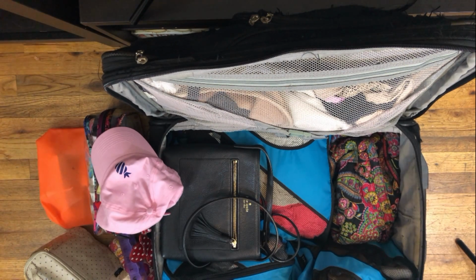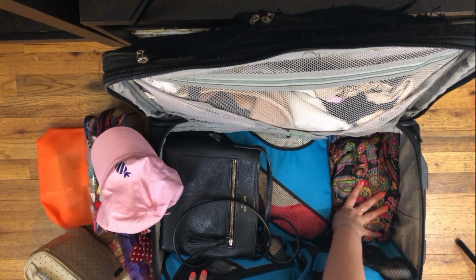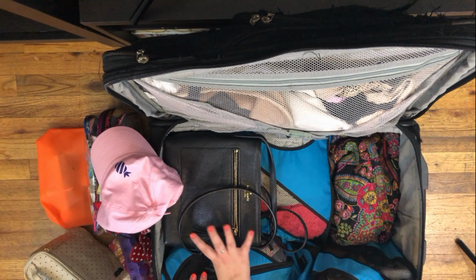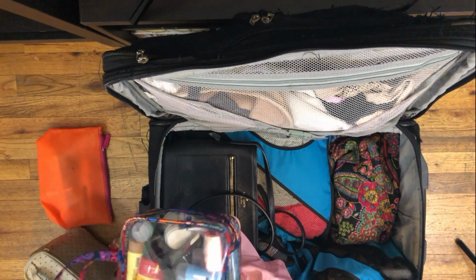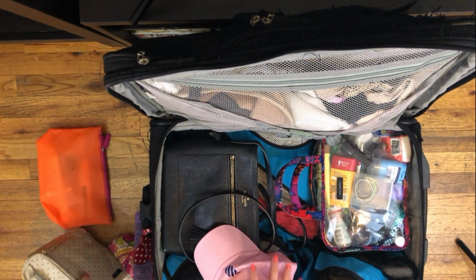Okay, now I am going to toss in the last couple items that I had circled to add in right before I left. So I also threw in a couple extra things in here. This is just an empty duffel bag. Somehow I always come home with stuff for my parents. A crossbody bag, my Emily Lay hat. So actually this is what I keep all my toiletries in. So I'll stick that right there.